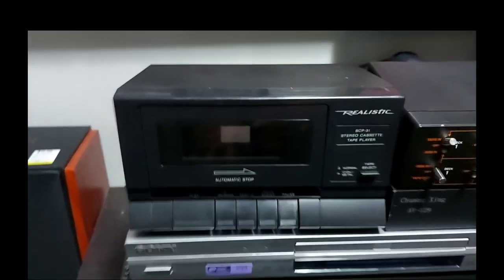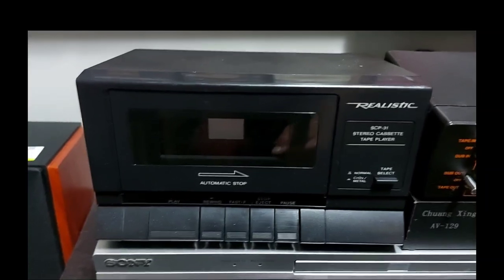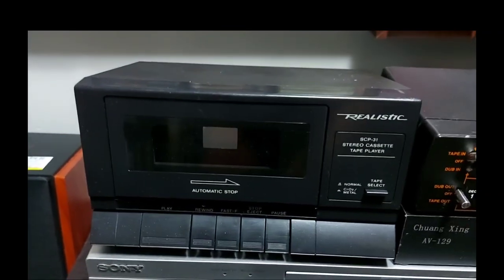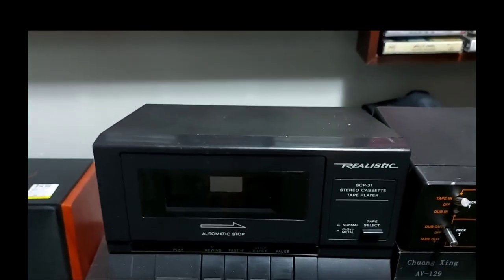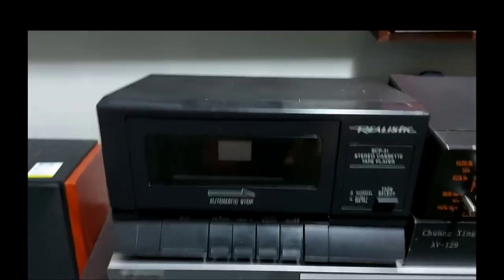I love this player. I found this in 2022. It's one of those really mini cassette players. I've seen videos of these on Amazon, on YouTube, and they just seem so cool. They're all compacted into one unit. This is from Radio Shack, and it honestly sounds great. I can't believe how good this one sounds. So I was happy to find that.